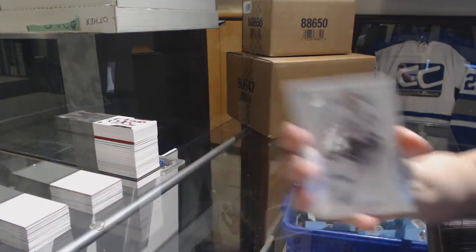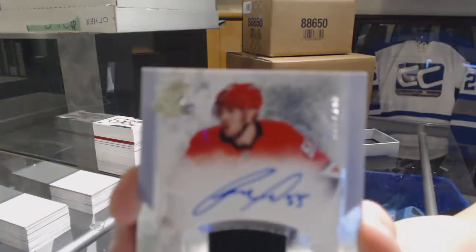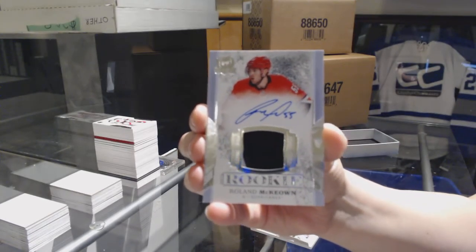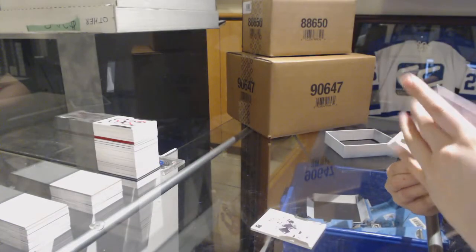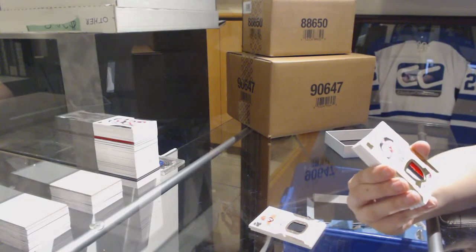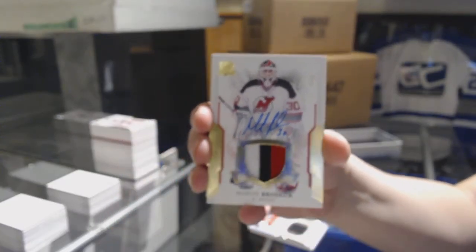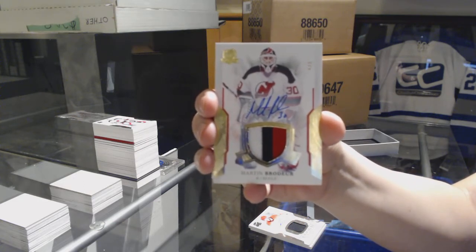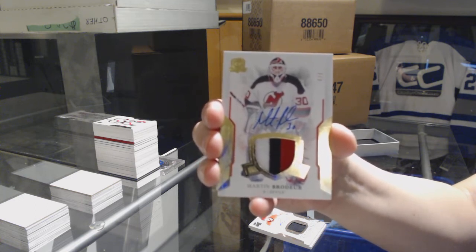/249, Jeff Carter for the Kings. /249, rookie patch auto for the Hurricanes, Roland McEwen. We've got /4/8, gold base patch auto for the New Jersey Devils, Martin Brodeur. /8 for the New Jersey Devils, Martin Brodeur.